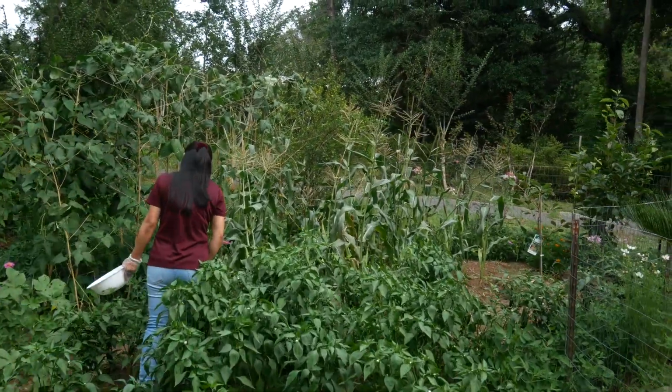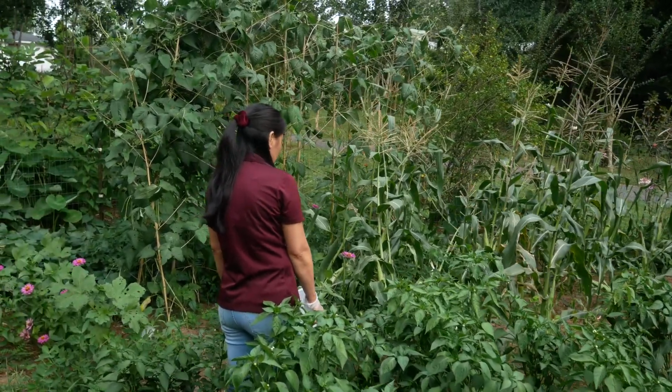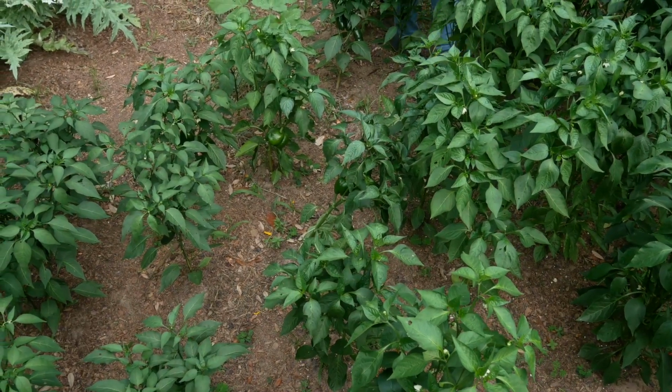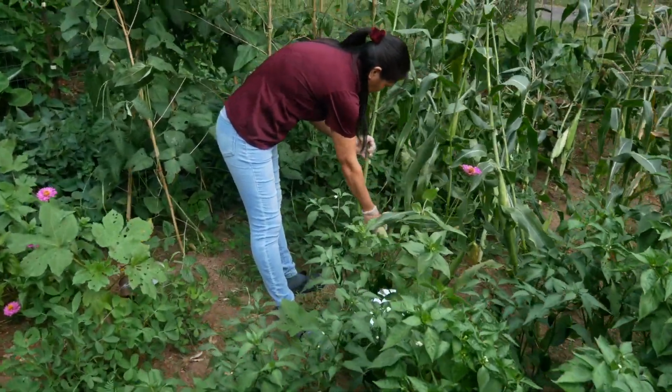Okay, it's time to harvest the corn. Whoa, they got knocked down by the wind, huh? Okay. Oh, I see a pepper here that was knocked down a little bit. Okay. It happens. At least it's time to harvest them.